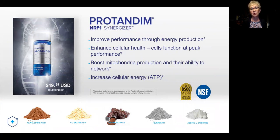Now, about 3 to 4 years ago, Lifevantage published and brought to market another nutrigenomic product in another category called Nrf1 activation. So what does Protandim Nrf1 do? It boosts the mitochondria production. The mitochondria are your energy factories in your cell. And as you get older, you lose your mitochondria. Why? Because oxidative stress and the toxic molecules called free radicals destroy those mitochondria.